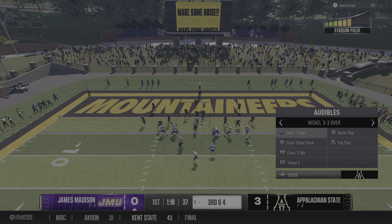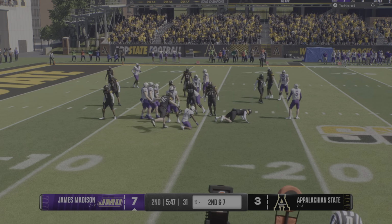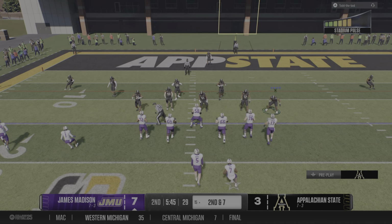And the Dukes have pushed it inside the 20. Get set, get set. They go to the ground. There to stop him after a pickup of 3. It's down to the 15. And a lot of times you want those big plays. You want those splash plays. But sometimes you're going to take some losses. You're not going to run the football overly well. But if you continue to run it, you can at least create some balance. You at least have the threat of it. Otherwise, you're just going to abandon it, and now it's just going to be a passing game.